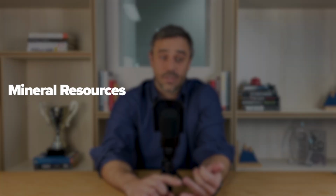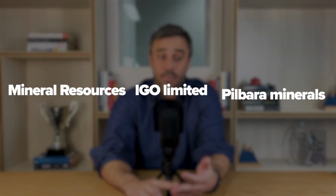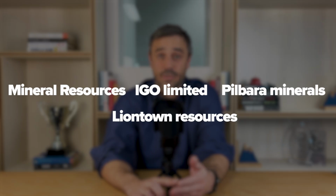As well as Domino's Pizza, one of the other big areas of the market that there's likely to be tax loss selling in is in lithium stocks. Stocks like Mineral Resources, IGO Limited, Pilbara Minerals and Liontown Resources have been some of the dogs of the market this year, down between 10 and 60%. And so people are trimming those positions in June as well.